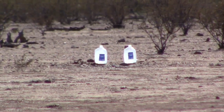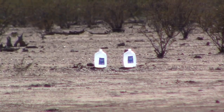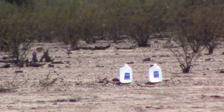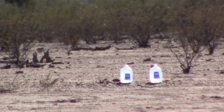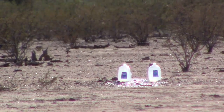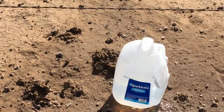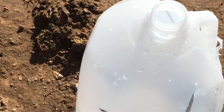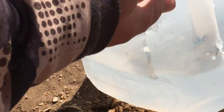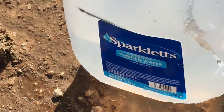We are now at a distance of 100 yards, shooting a 40 grain bullet, 22 Win Mag, at the water jug on the left. Got it. Well, this was at 100 yards with the 40 grain 22 mag. I hit it right about where I was supposed to hit it. It didn't quite have the same damage that it did at 50 or at 75 yards. It's still about half full.